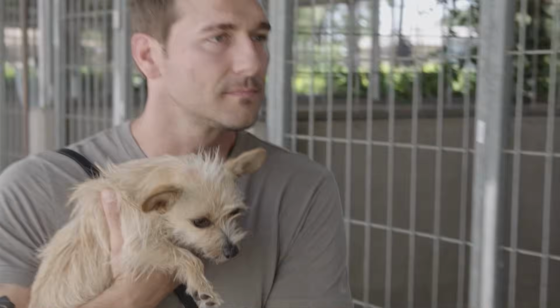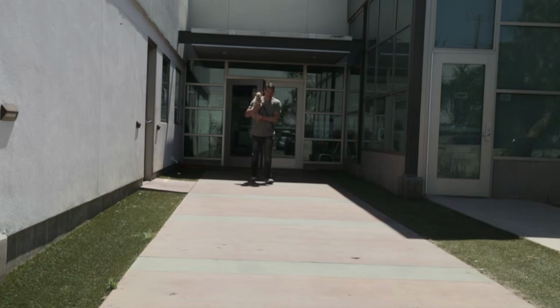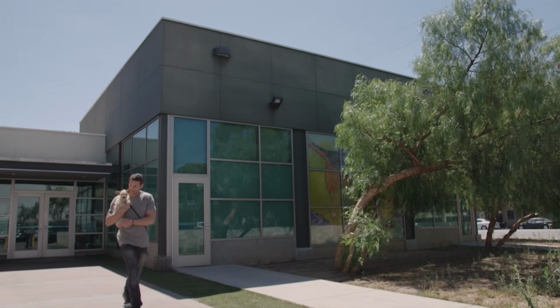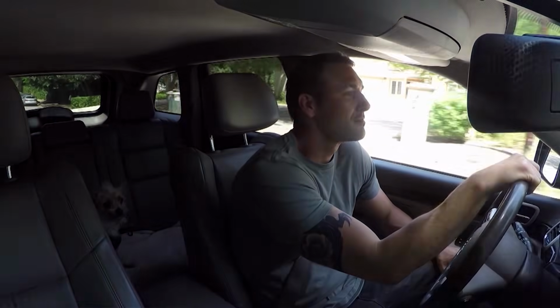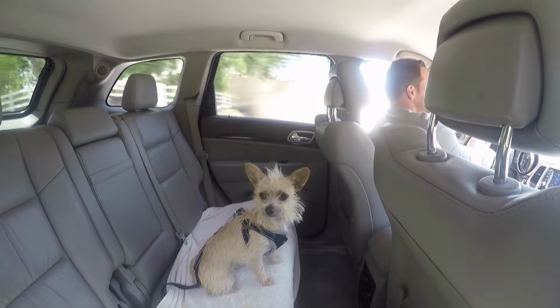Before heading to the ranch, Brendon and Hazel stop off at the vet for a quick checkup. And although Hazel receives a clean bill of health, her doctor does raise one concern. They said she is potentially a candidate for luxating patella. Luxating patella is a condition where the kneecap dislocates out of its normal position. And certain breeds are more susceptible, like Boston Terriers, Pomeranians, Chihuahuas, and Yorkie mixes like Hazel. So even though she's been cleared for training, this is something I'll definitely be keeping an eye on.